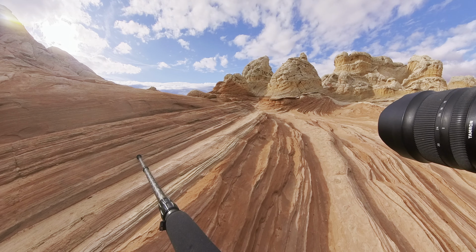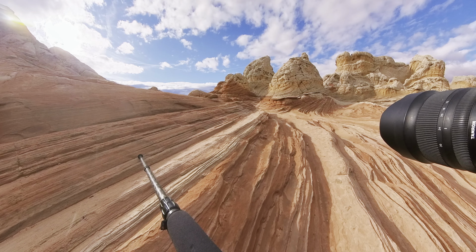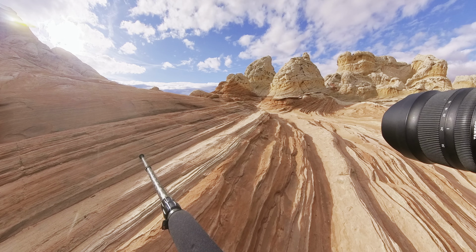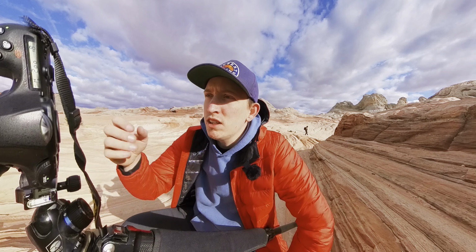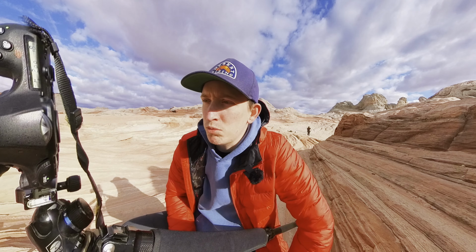Either you're focusing on the background and everything in front of it's blurry, or you're focusing on the foreground and everything behind it is blurry. And while that may work for certain shots, I just think a lot of times, with my personal landscape photography, I like to have everything in focus. It just makes everything so much smoother.